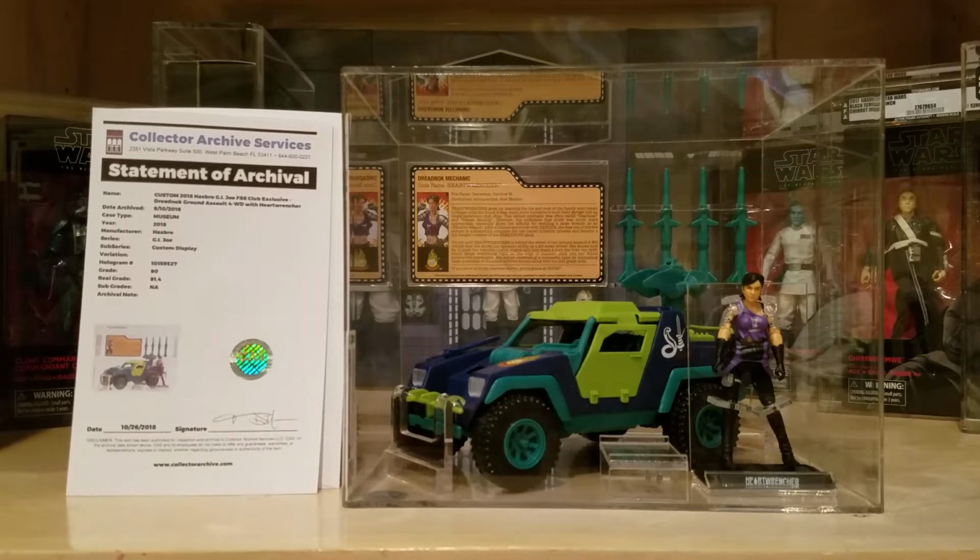But I wanted to go ahead and take a look at this figure and vehicle. I don't really have hardly any vehicles that are graded in my collection. I've got the Black Series Stealth Speeder. That was a Comic-Con exclusive. That was one of my very, very early videos where I was awkward and nervous and kind of nerdy. I mean, I'm still nervous and I'm still nerdy, but at least I'm loud and obnoxious now. Before I was really quiet.